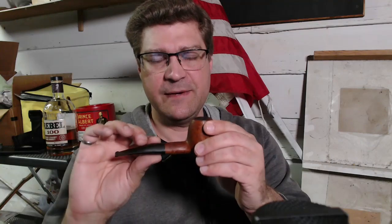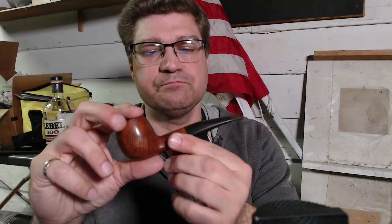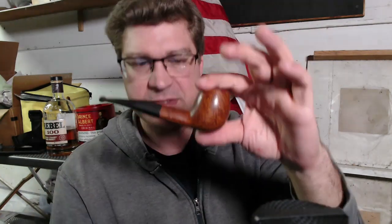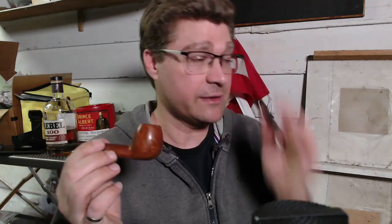And the other one I have is this. This is another Savinelli, part of the Series 3, so it was unfinished, or it's unfinished. It's colored up very nicely in the 129 shape, I think it is. And it's fairly unique because I don't see that shape a lot. I don't see a lot of people talking about that.